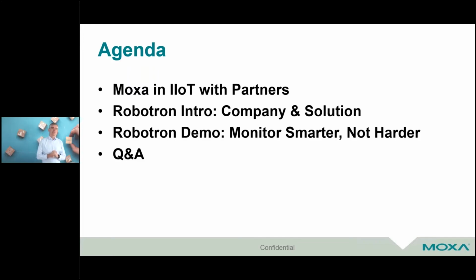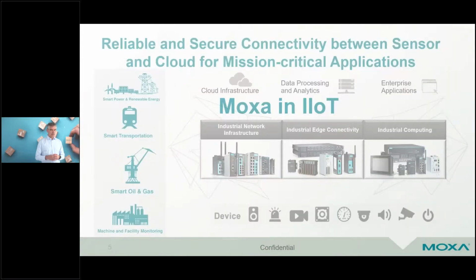So by the end of the webinar, hopefully you'll know why we suggested the title Monitor Smarter, Not Harder, because the Robotron team did actually do a really good job at solving a problem that will be more and more important going forward, namely the low voltage grid and how you can add additional producers of energy, power generated by solar and wind farms, for instance, and then adding consumers that were not there before, like electrical vehicle charging stations. So the next few years, I think we'll see a lot of use cases for that particular solution.